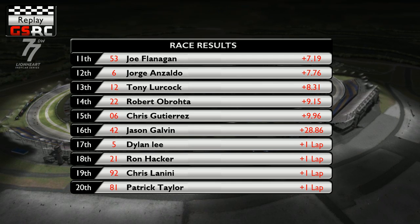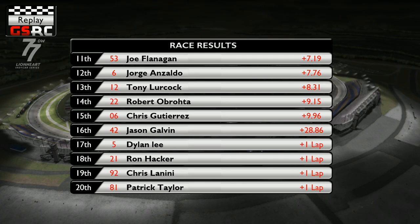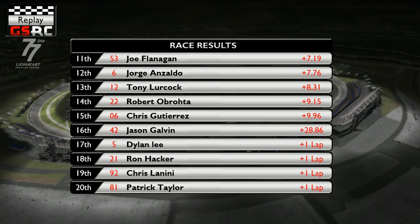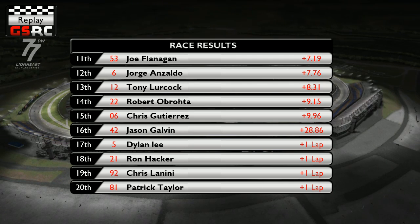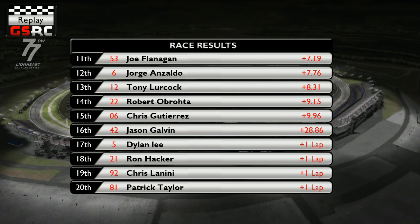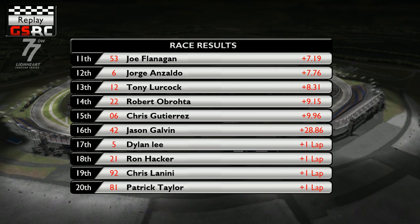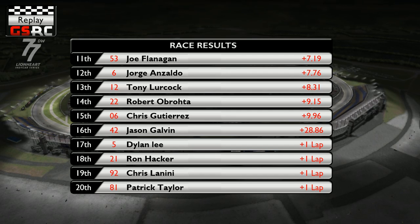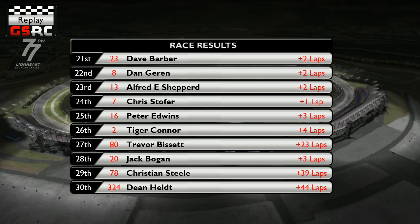16th goes to Jason Galvin after getting involved in that last caution. Tough break for Jason. Then we go a lap down to Dylan Lee in 17th. Ron Hacker, 18th. Chris Lanini, after having to take that pit stop, that'll put him a lap down, back to 19th. And Patrick Taylor going to round out the top 20. 21st to Dave Barber, followed by Dan Guerin, our pole sitter, in 22nd.